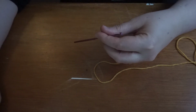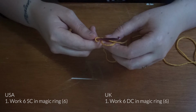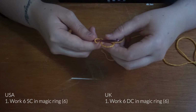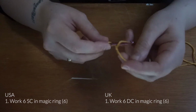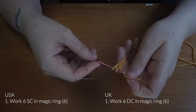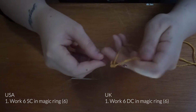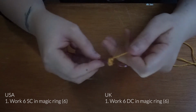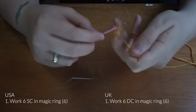Now, I've got the instructions up on my screen. So it's form a magic circle and then work 6 single crochets in a magic ring, which would be double crochet in UK. Yeah, I think I'm getting this. Go around, pull through, go up top, pull through. Go around, pull through, go up top, pull on through. This is probably gonna look horrendous, but practice makes perfect, so bear with me.